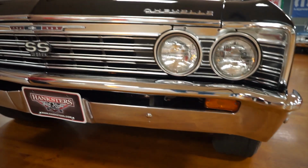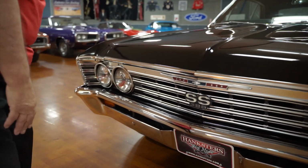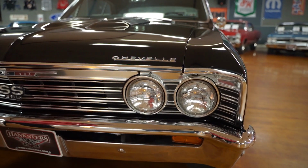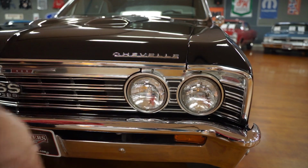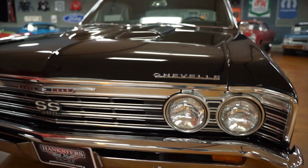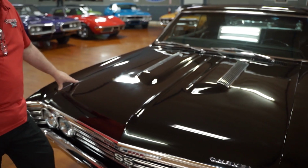Your anodized aluminum ends here for the protrusion on the front fender. Very nice and clean, and the black accents on the inside part of it, which are usually worn out, are very nice and clean. The paint on this car is, we're going to call it a driver quality paint job.